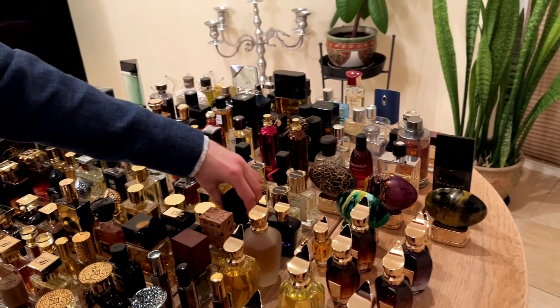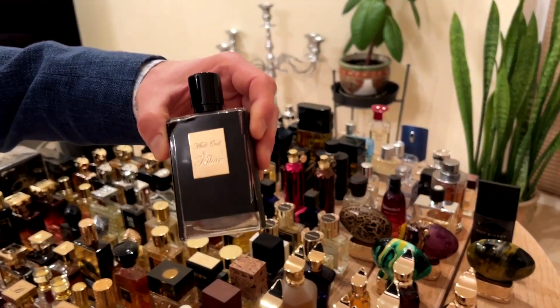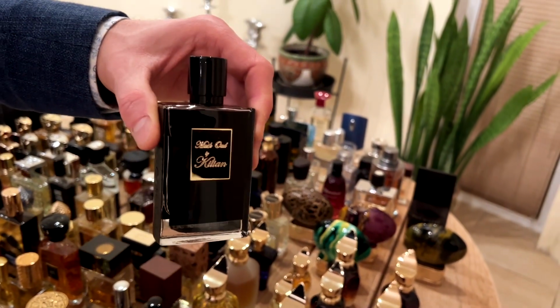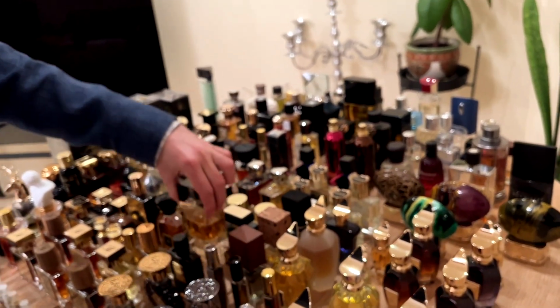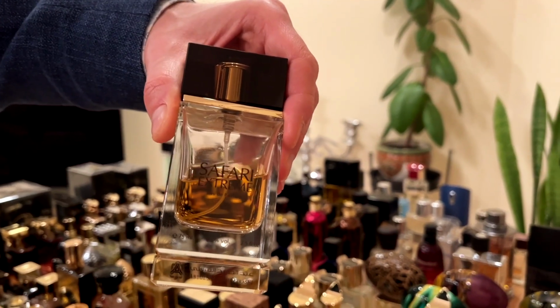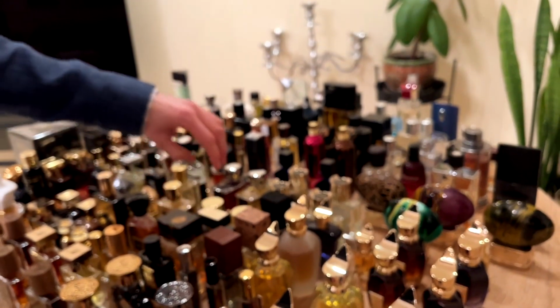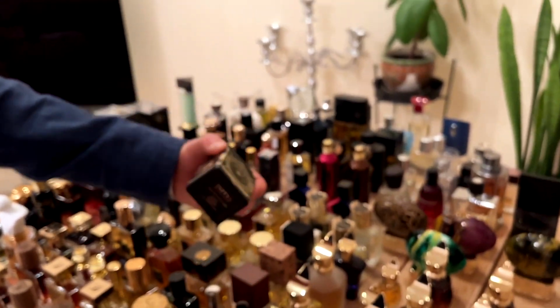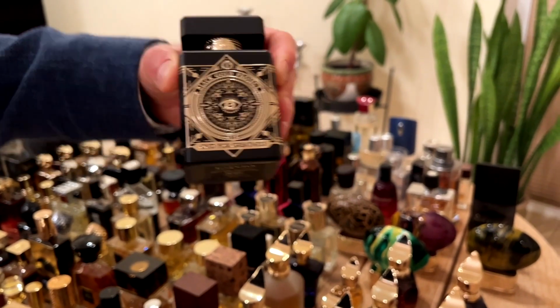Everybody knows it. The next will be House of Kilian. The only one I have is Musk Wood, and I love it. The next one is Safari Extreme by the House of Abdul Samad Al Qurashi from UAE. The next fragrance is Wood for Greatness by Initial Parfums. Beautiful bottle.